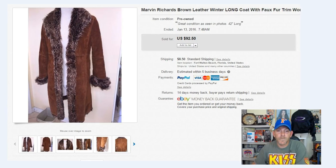This is a coat that Kim picked up, and I think it was $7, I believe. We ended up getting $91.75 shipped for it. And it's just a really nice looking coat. Marvin Richards, never heard of him, and I don't think Kim knew who it was either. But she took the time, just did a real quick look, and the brand was doing well, and she found something kind of close to it, so she made that decision. Yeah, it was worth buying. So, yeah, it was a pretty quick sale.